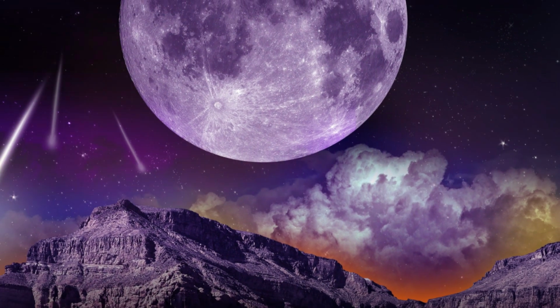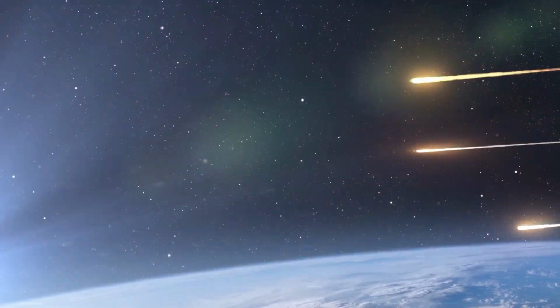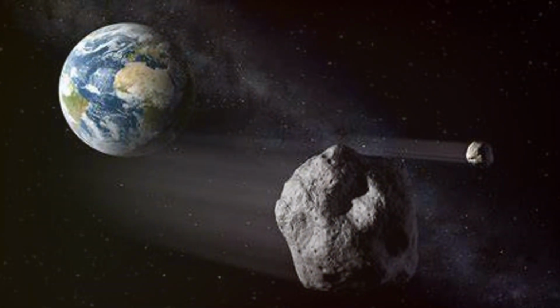Every day, tons of space dust and tiny meteoroids burn up in our atmosphere, creating those beautiful shooting stars we wish upon. Larger impacts, like the one that created the meteor crater in Arizona, happen every few thousand years. And then there are the extremely rare, catastrophic impacts that can cause widespread destruction.